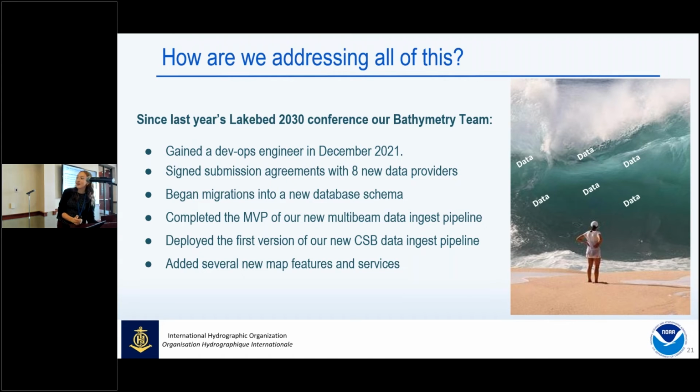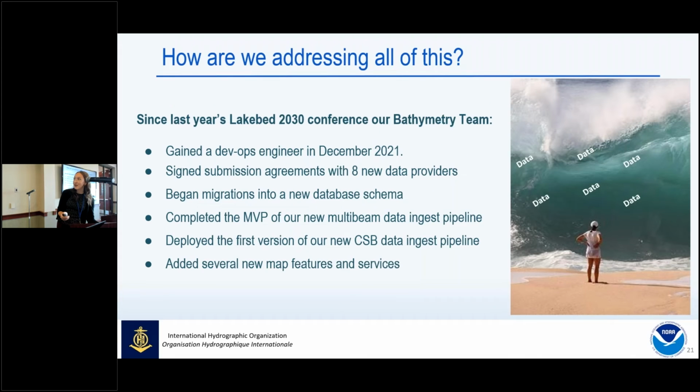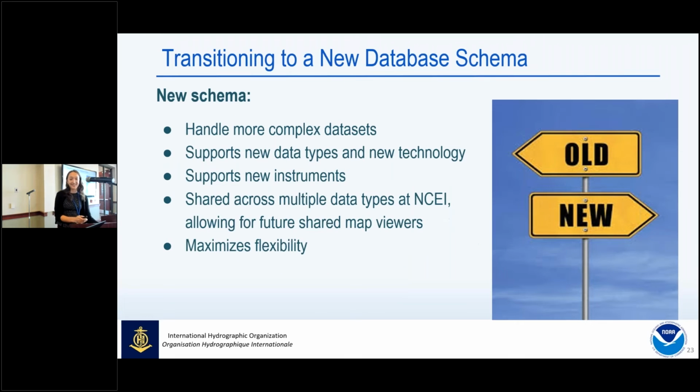So with the addition of our DevOps... interesting. Okay, well, there is supposed to be a slide with everybody's faces on it, but it's not showing up here right now, so you guys are going to miss out on that.